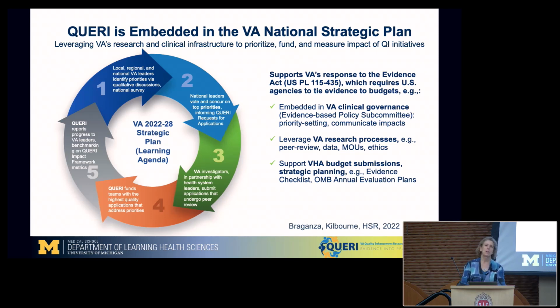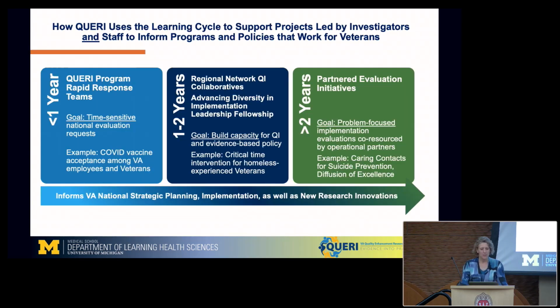We were able to do this because we were pulled into helping the VA respond to a law that was passed in early 2019 called the Foundations for Evidence-Based Policymaking Act. And I'm really nerding out here about policy, because I think policy is a really important point in terms of having our implementation scientists influence things. But basically, it's the idea that you should be spending money on things that are evidence-based. It's kind of duh to a lot of people, but it's amazing what government does and does not do.